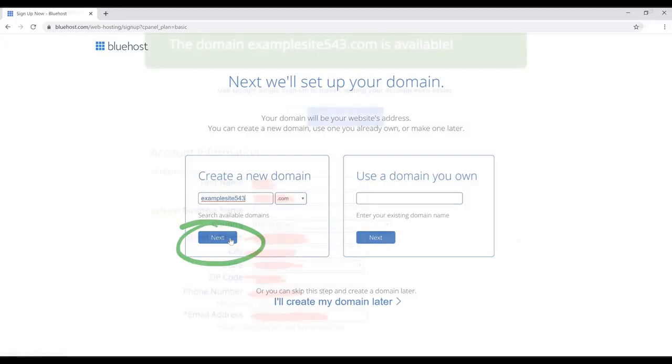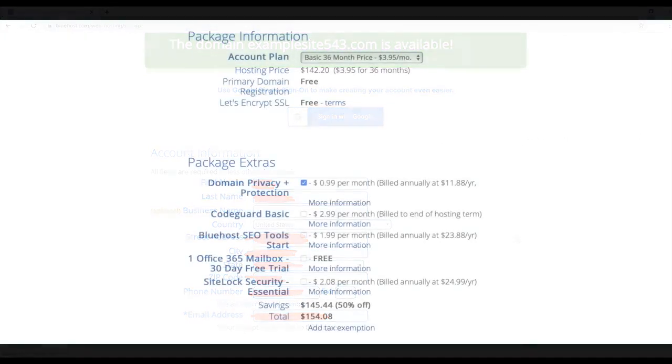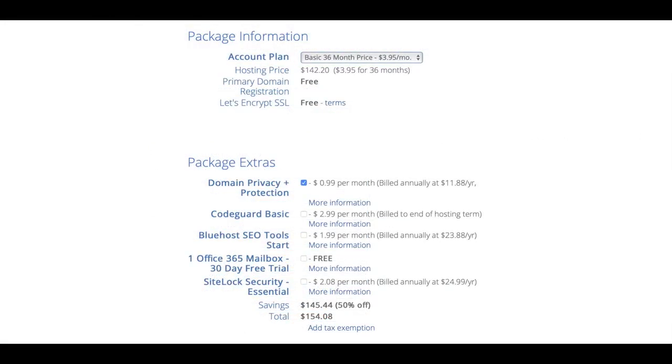And then once we get to this next page, you can see up at the top that the domain name is available. So we're just going to go ahead and fill in the rest of this info here for the payment section. And then after you scroll down a little bit, you're going to also see the account plan again, and mine's still selected on the basic 36-month price for $3.95 a month. And then once you get to the package extras, really you don't have to select any of these if you don't want to, but just for privacy reasons, I'm going to select the domain privacy plus protection.